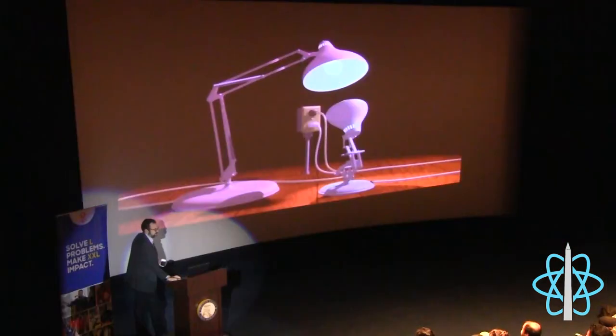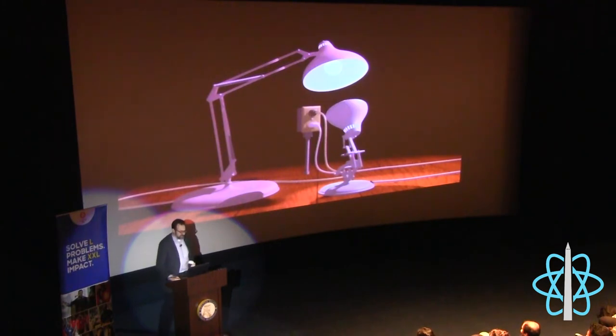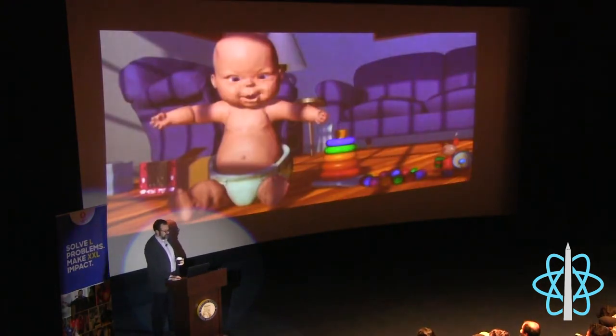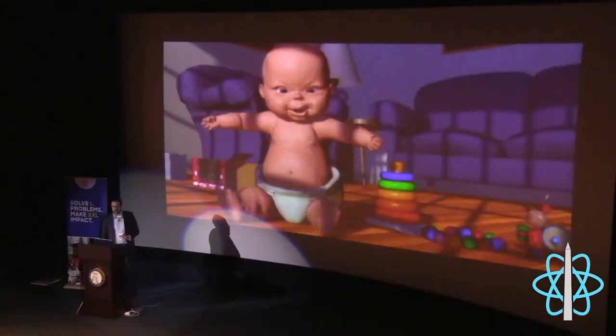1987, Luxo Jr., first Oscar nod for a short. Basically, if you haven't seen this, it's a mama lamp and a baby lamp, and the baby lamp jumps on the ball and squishes it, which is where the jumping on the eye comes from. But this was an old drafting lamp that they had on their desks as animators, and they animated it and gave it such personality. 1988, they actually win an Oscar for this, and you're like, what? The room looks okay. Toys look pretty good. What is up with that baby?